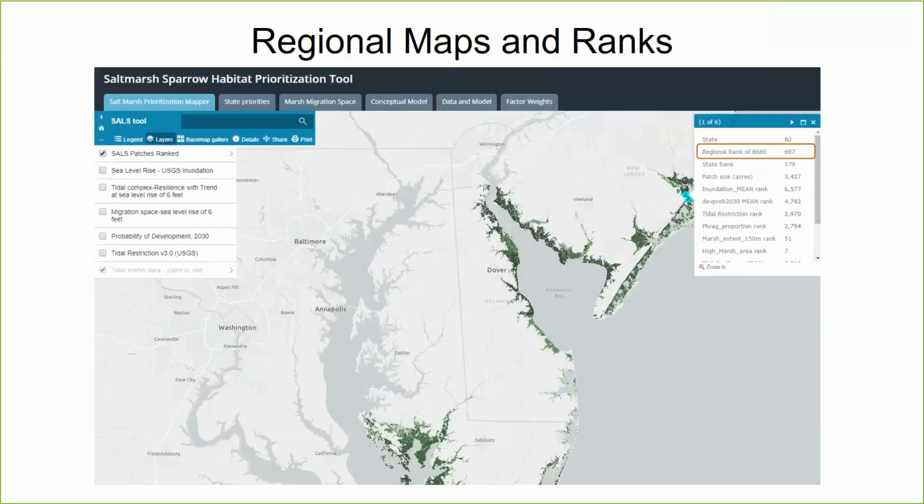So I mentioned before that this is actually a screenshot from the online tool for the patch prioritization. And the first tab that you see up there on the upper left says Saltmarsh Prioritization Mapper. That's the ranks of all the patches for the entire region. And it shows you the regional rank. So the patch that's selected, which is kind of in the upper right, circled in light blue, that patch is number 607 out of 8,700. So it's a pretty high patch.